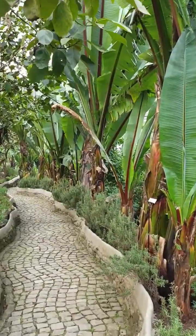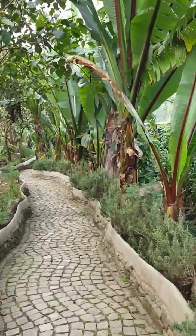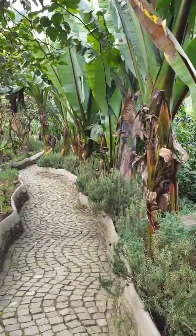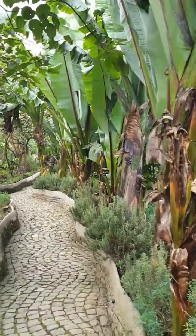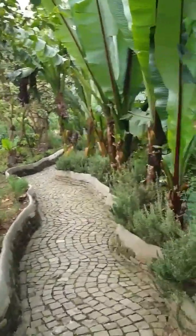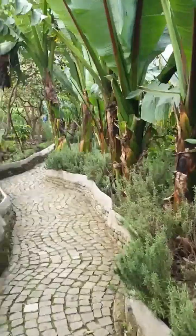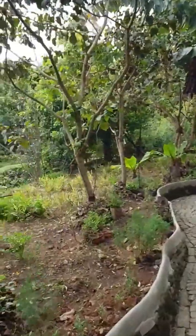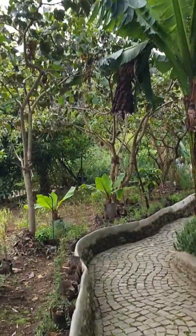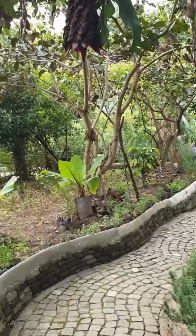They grow lots of things here, native, indigenous species, as well as others. Things like rue, coffee, ensete or the false banana tree, lots of herbs. Even things like nasturtiums, which I'm surprised to see here. Rosemary. Lots of fruit trees as well, including oranges and pomegranates.